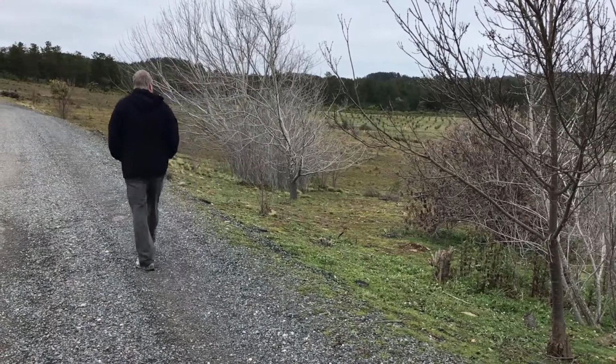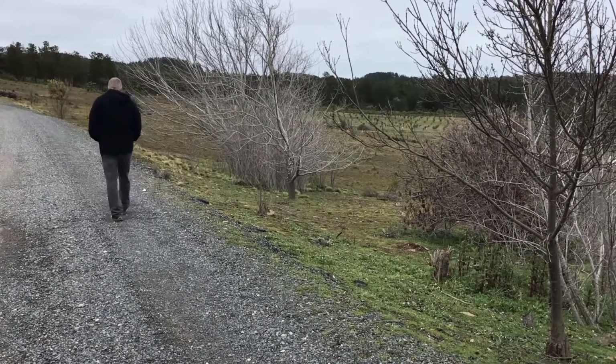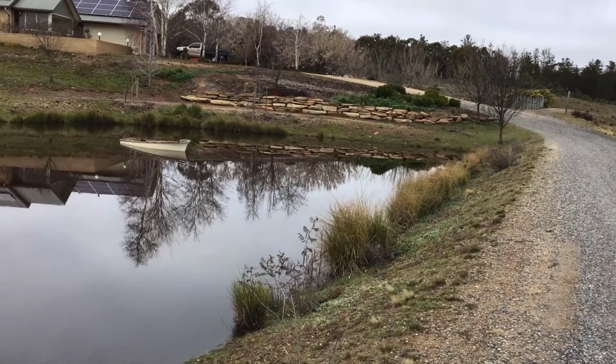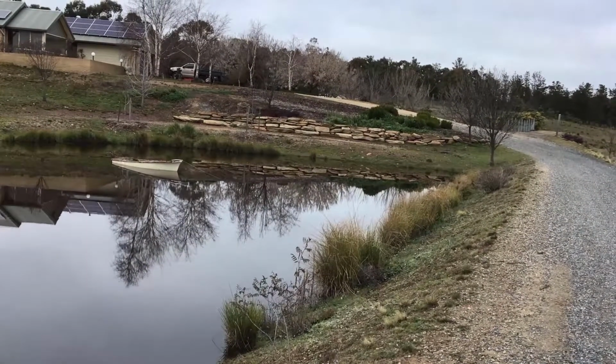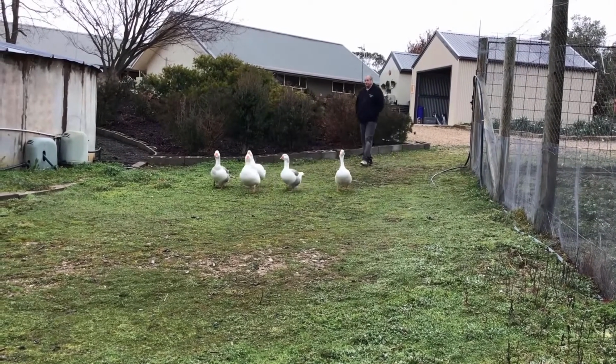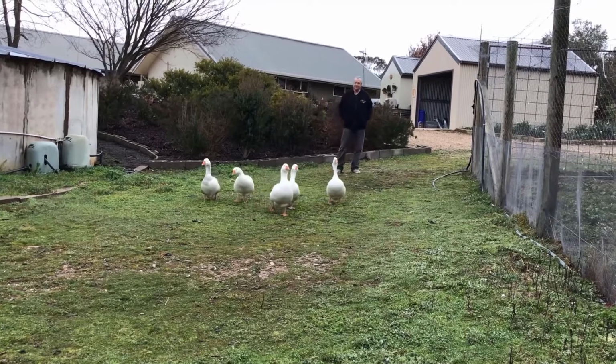My name's Allan. I live here in Bywong on about 10 hectares, 25 acres in the old measurements. It's a fairly typical Bywong property: basic acidic soil, low fertility on a shale base.